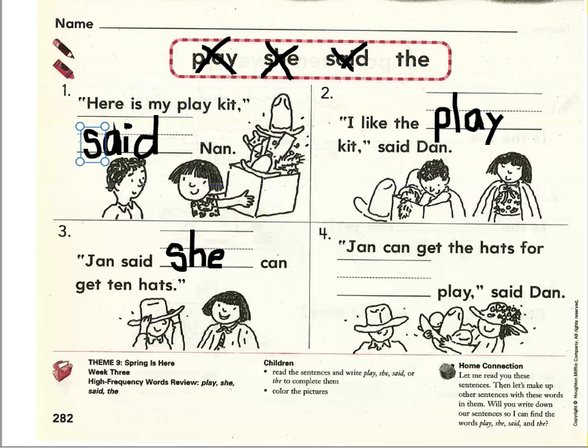Let's read number 4 together. Last one. Now, although the only word left in our word bank that we haven't used yet is the word the, we still need to read the sentence and make sure it all makes sense. Ready? Begin. Jan can get the hats for blank play, said Dan.